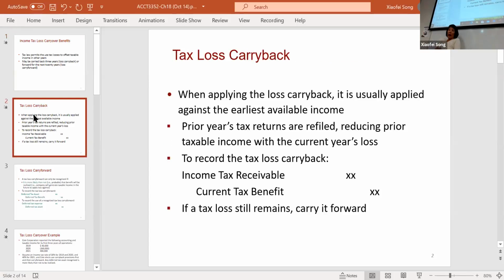When applying the loss carry back, it is usually applied against the earliest available income, because you can only go back 3 years. So there's a situation: how do you use this loss to maximize your benefit, right? You can carry it up to 3 years back, and there's the expiration date. This is just a practical consideration, how to maximize that. So prior years' tax returns are refiled, reducing prior taxable income with the current year loss, right?